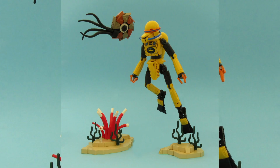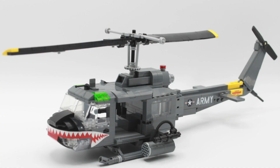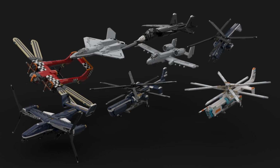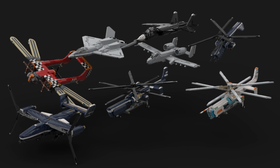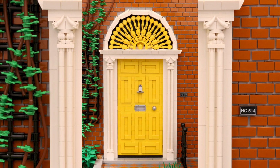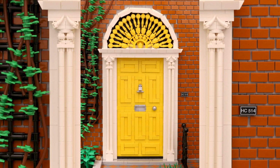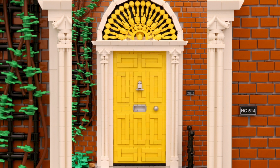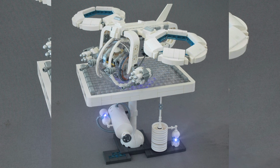From Jack Frost, we have Sam the Scuba Diver, and Robson M's Gunship version 2.0 is looking really slick. Individually, I think I featured most of these builds from Asgardian Studio, but he has a photo group of them now. So many excellent flyers in one photo. And then Forlorn Empire simply titled this Doorway. I think this is part of that little building competition that they're having using a particular piston piece. Love the brick detailing.